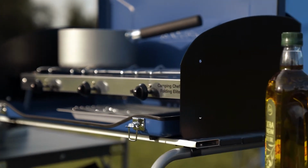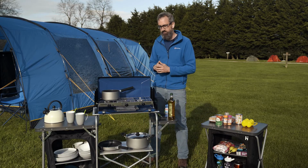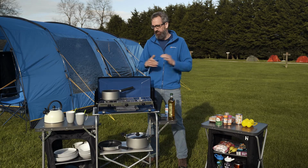Now at the heart of anybody's kitchen is the cooker. We do a huge range of cookers, from compact single burners to double burners and grills like this one, so you can cook up the food you would cook at home on the campsite.